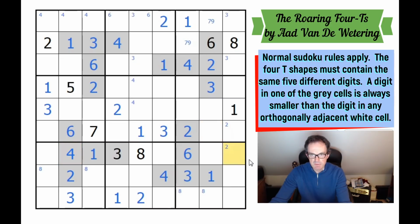So this must be a 2 by our X-wing logic. Oh, now look, if we look along this row, we've got a 6 here. So both of these squares have got to be greater than 6. So they've got to be 7 and 9. This square is the only square left in the row. That's a 5. Therefore that's a 5.